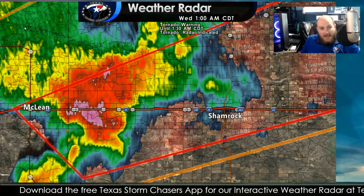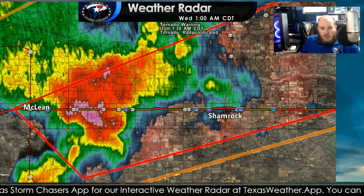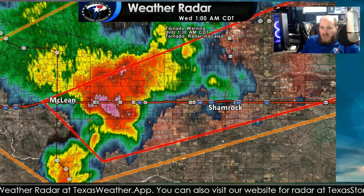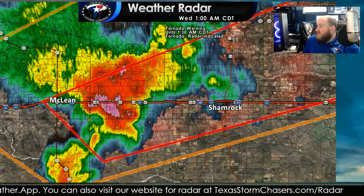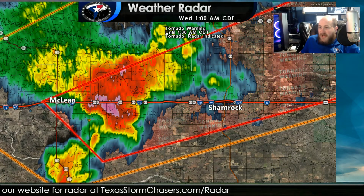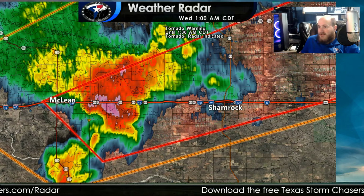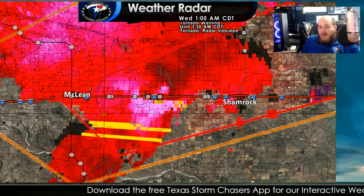So let's go ahead and make sure our city labels are all turned on, and super duper happy they are. So here's what we're dealing with right now. We have a severe thunderstorm capable of producing not only a tornado, but straight line winds of 70 to 75 miles per hour. We'll switch over from the how hard it's raining mode to the which way the wind's blowing mode, and you'll be able to definitely see we've got some wind in this system.